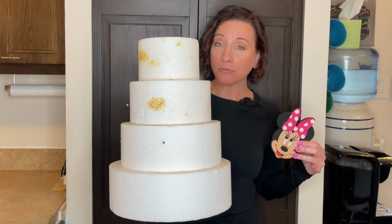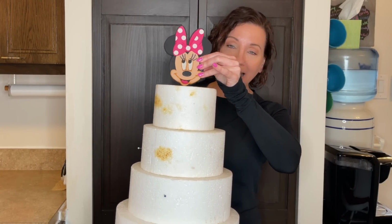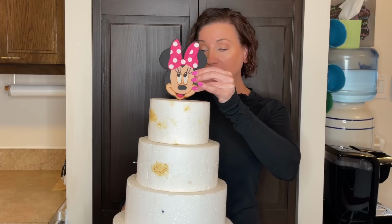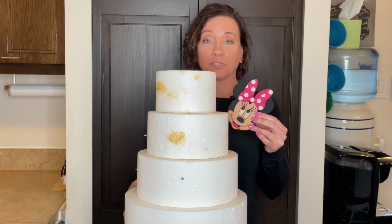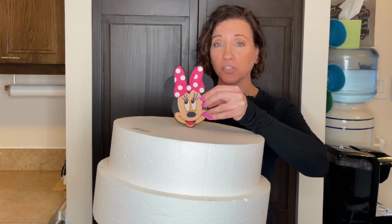Compared to if you have a more narrow, taller cake and you put the decoration on top, the size is proportionate to the rest of the cake and it just looks so much better, even if I'm putting it on the front of the cake. So I just feel like decorating a smaller, taller, more narrow cake just looks so much better rather than having something like this. I just feel like it looks so stupid.